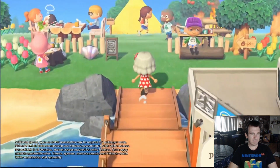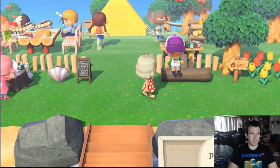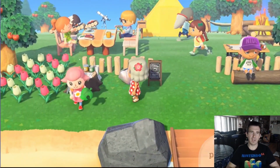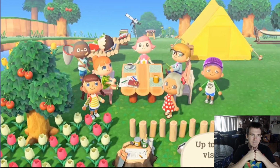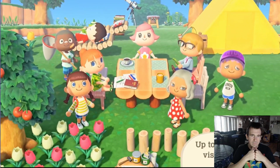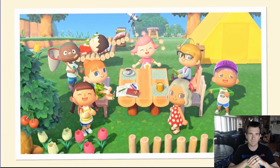And you can also travel to and visit other islands yourself. This way, up to 8 people, including you, can be on a given island at one time. That's pretty cool. Feel free to get a good group together and make some memories.